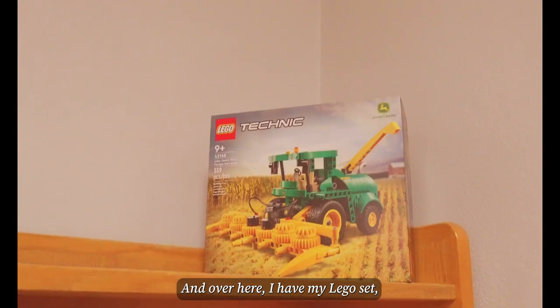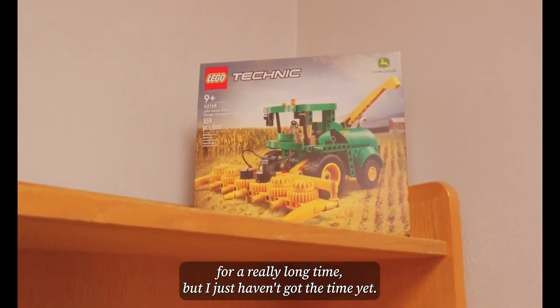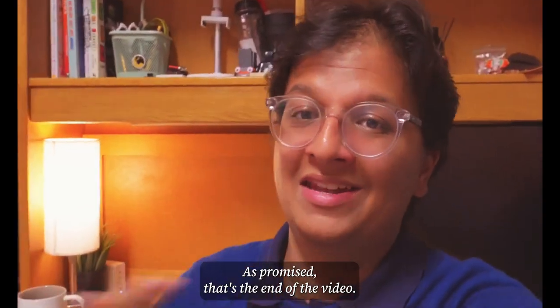Then over here I have my Lego set, which I got during a hackathon. I've been meaning to build it for a really long time but just haven't got the time yet, so I'm looking forward to building that. And as promised, that's the end of the video.